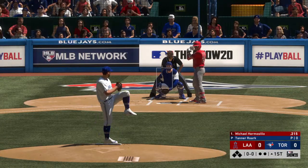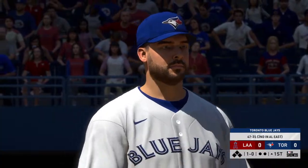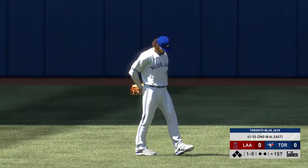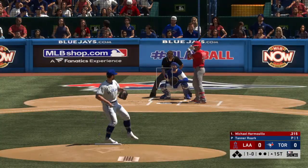Now at the plate, Michael Hermosillo. He will lead this one off today. And Dan Dero, the Blue Jays, as they enter play here this afternoon. They come in trying to bounce back from a loss last time out, but they've been in good form lately, 5-2 over their last 7. Yeah, Matty. Dan, this team is playing well. They're getting closer in the division race.